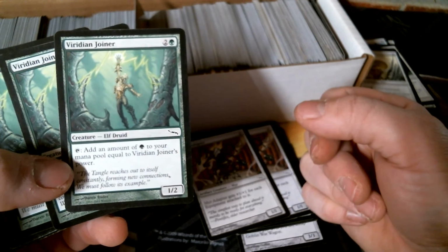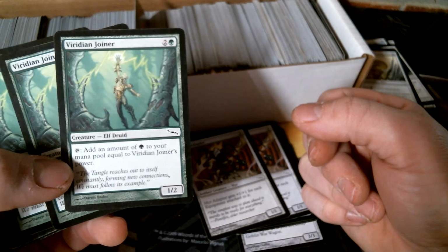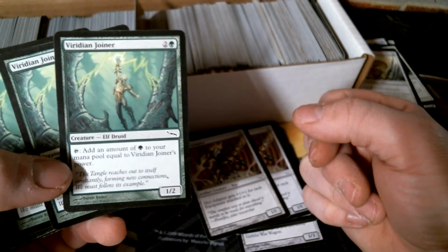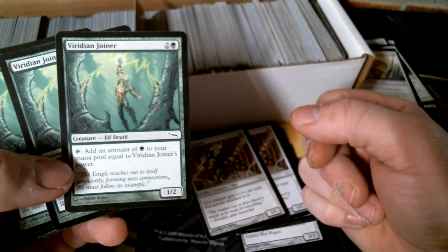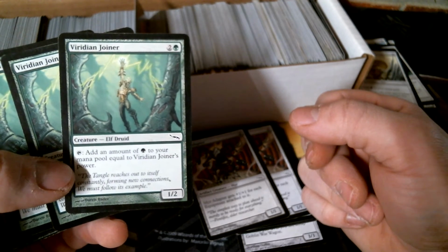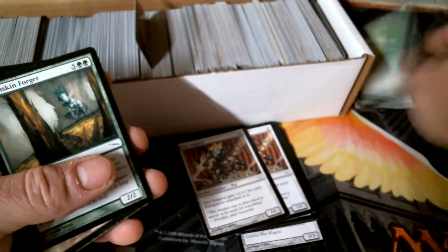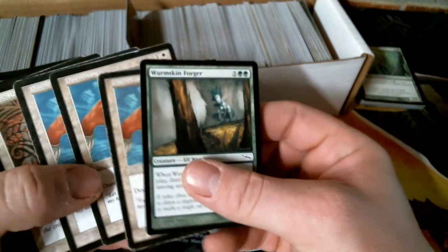I don't know that I've ever played with this, but I kind of like it. In the Elf Tribal decks where you've got the 50 different champions that pump up the power. I got a bunch of them, but it seems neat. We'll pull it out. I'll probably play with it.